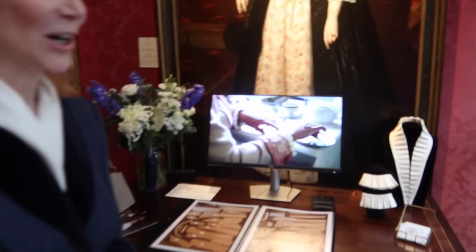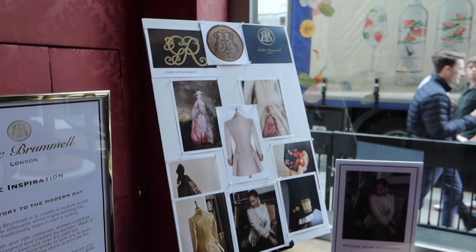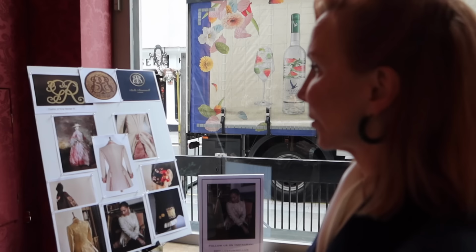Okay. Hi. All right, so we're going to go on a very quick cook's tour of the whole thing. So here we go. So we have the inspiration. These jackets were put together to create a really feminine jacket for women. And they were inspired by the 18th and 19th century traditional English design. Also colored in with a bit of Charles Frederick Worth, who was an Englishman, even though he had his atelier in Paris.